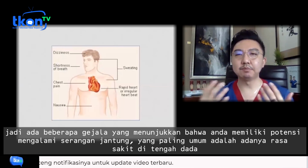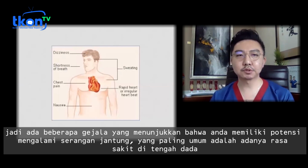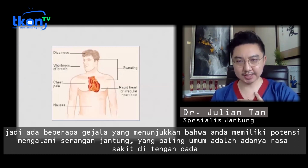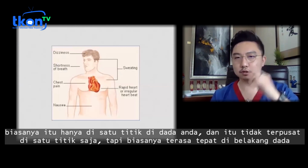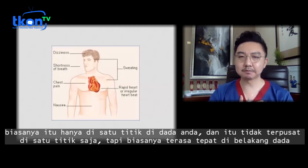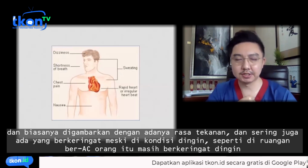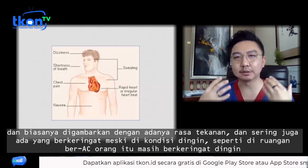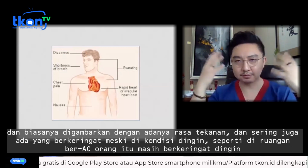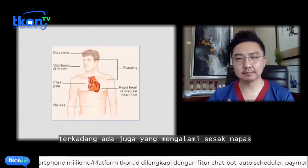So what are the symptoms that one should look out for if you have an impending heart attack? Most commonly, the pain is described as somewhere in the center of your chest. It is not focal or at one point, but usually behind your chest plate here, and is often described as something compressing or congestion. Oftentimes you break out in cold sweats, meaning you're in a cold air-conditioned room but you're still breaking out in cold sweats. People also sometimes feel very short of breath.